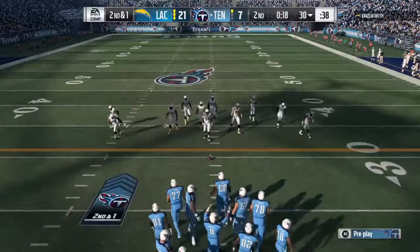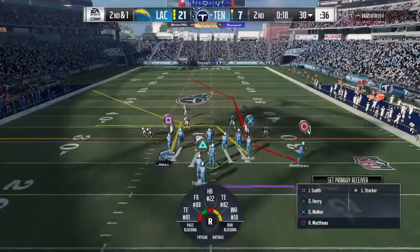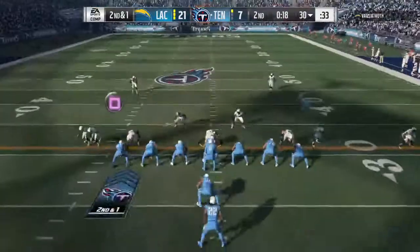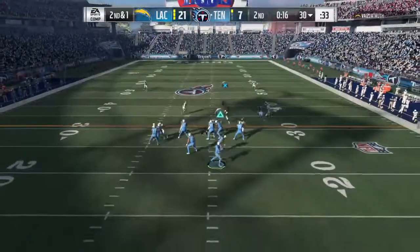First play of the drive, let's give credit all around. Excellent blocking, but the guy carrying the ball, he was the finisher. A really nice run. Second down, Mariota.